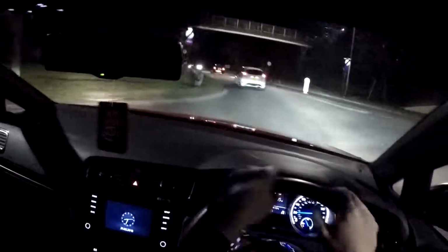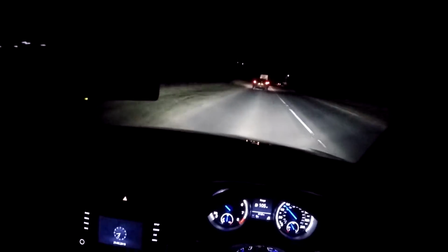So I washed my car today and the roads are horrible. The amount of grit on these roads. They haven't just heavy gritted it. There's a difference between heavy gritting and just out and out dropping your load everywhere.